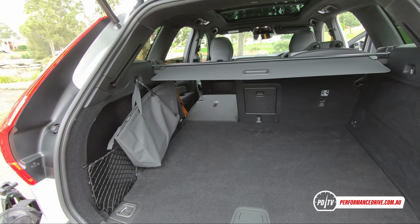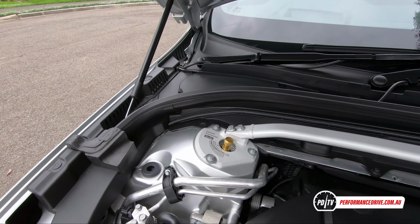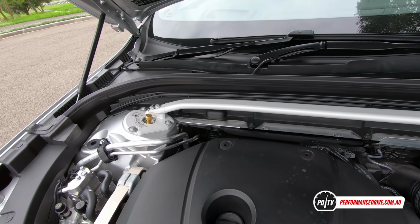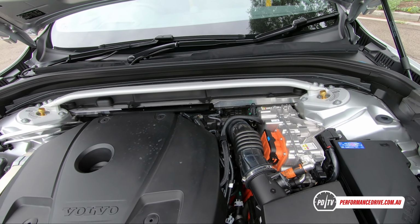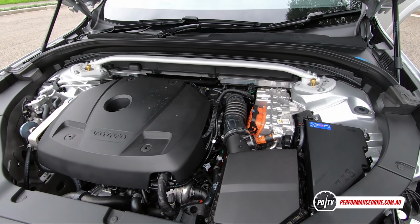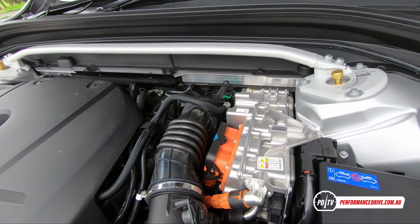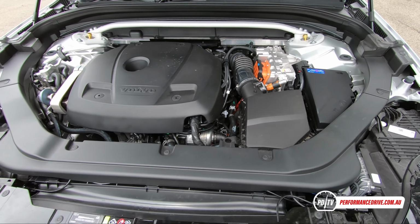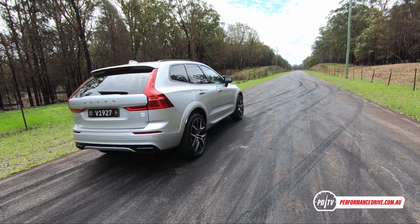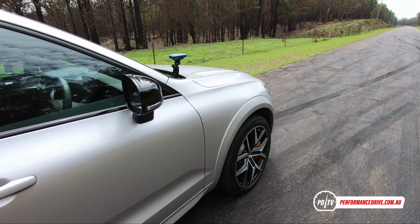Under the bonnet, the hybrid system is enhanced by Polestar, lifting the power from the standard T8's 300 kilowatts to 311. It's here you'll also notice the adjustment options for the serious Öhlins suspension setup, which includes a chunky strut brace. As usual, we performed a number of acceleration tests with this car using a V-Box, trying out various takeoff methods. Despite our efforts, we couldn't match Volvo's 0 to 100 claim of 5.2 seconds. Even so, it is a very swift mid-size SUV.